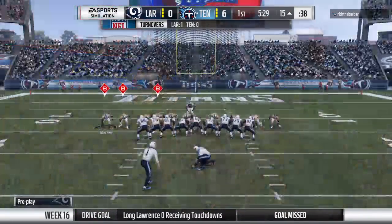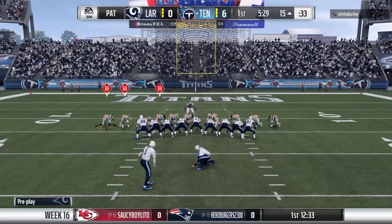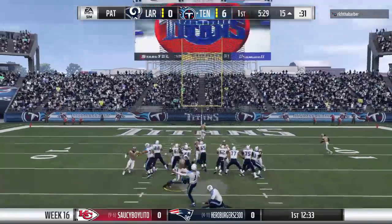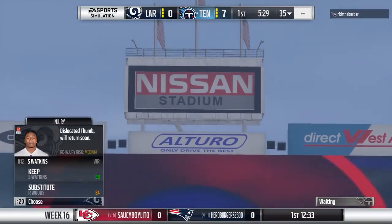Now that was a beautiful play. A pick 6. How would you punctuate something like that, partner? What do you mean, with an exclamation mark? Exclamation mark, a big word. What would you do with that? Ampersand? I like it. And this is good. Our score, 7-0 Tennessee.